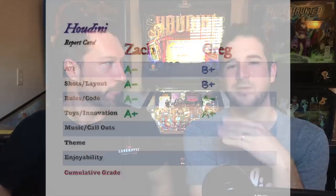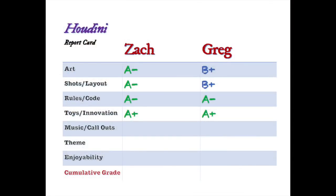Toys and innovation. It's an A+. I got to keep this thing moving. What did you give it? Oh, I gave it an A+ too. Yeah, we've got to move on. Toys and Innovation, because they speak for themselves. They're unbelievable. There are more toys and gimmicks in this than Stern, Ellies. Hey, you know what's nice? Than Jersey Jack. I agree, it's up there with Jersey Jack stuff.